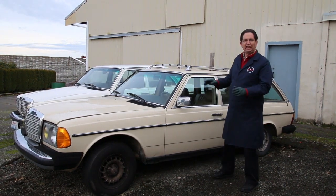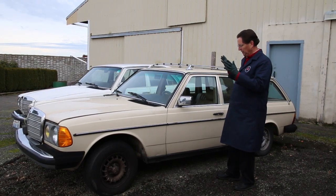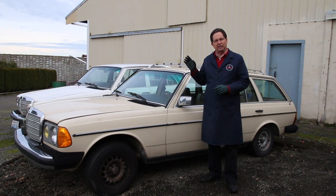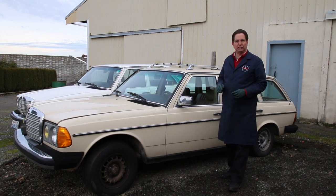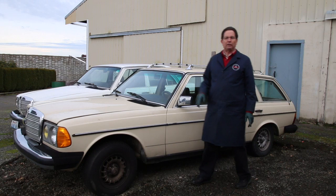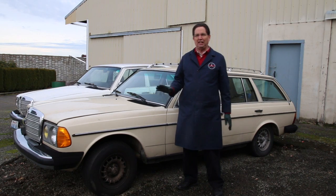Okay, so what have we seen here? We've seen an acceptable body, something that I don't think I would reject this car based on the condition of the body or the paint. The interior looks like it's going to detail out real well, and it even has a crack-free dash. The engine, I can't say anything about the engine yet.